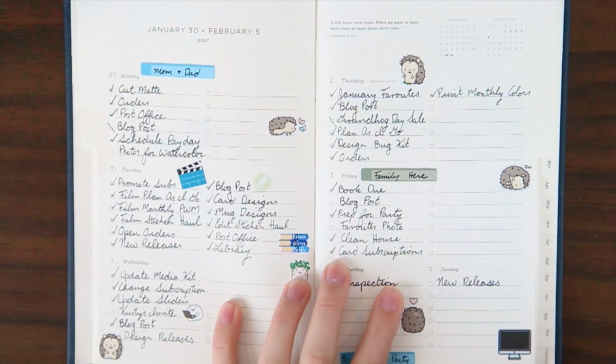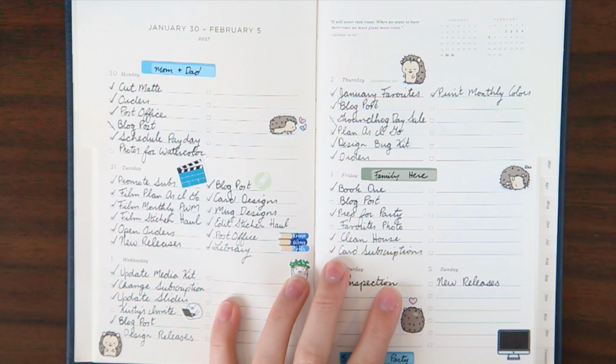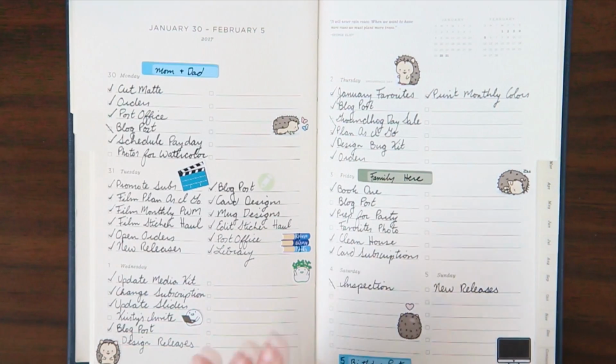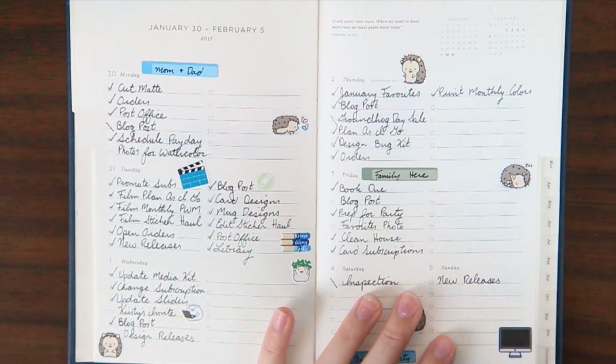And I do still like using my Erin Condren for to-do lists, but I find that it's bulky and this is just really easy to carry around with me even if I'm just going through the house. So my Erin Condren is more for a journal and just to track and remember what happened in a more visually stimulating way. And this is just, let's write it down. It doesn't have to be pretty. I'm not concerned about how it looks as much anymore.